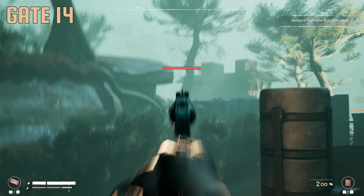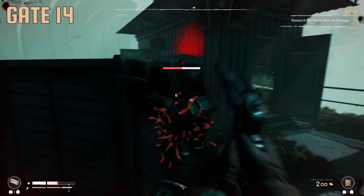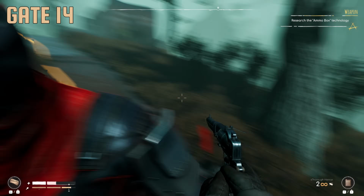But let's see what this baby can do if I can hit someone. With the current upgrade arrangements, it only had 4 bullets, so each shot had to count, but at least it was doing a lot more damage.